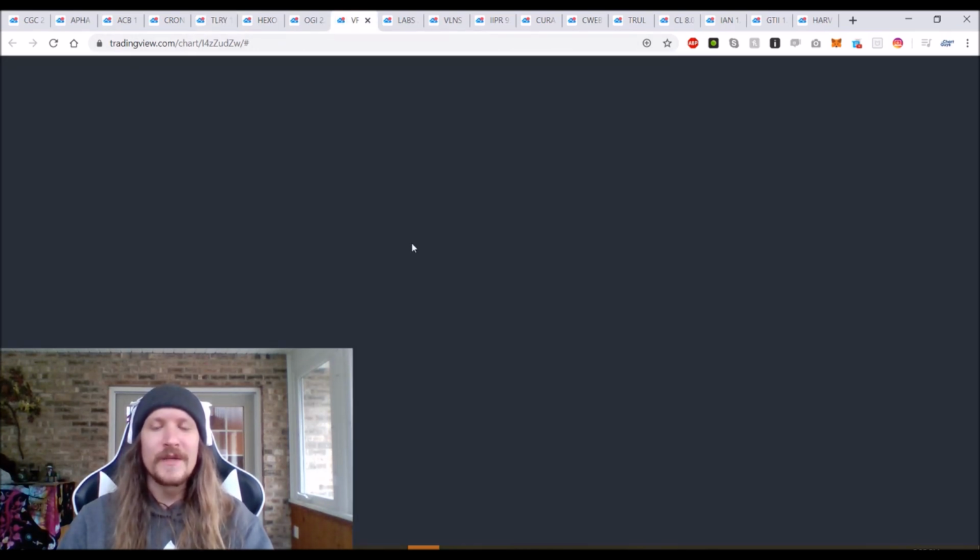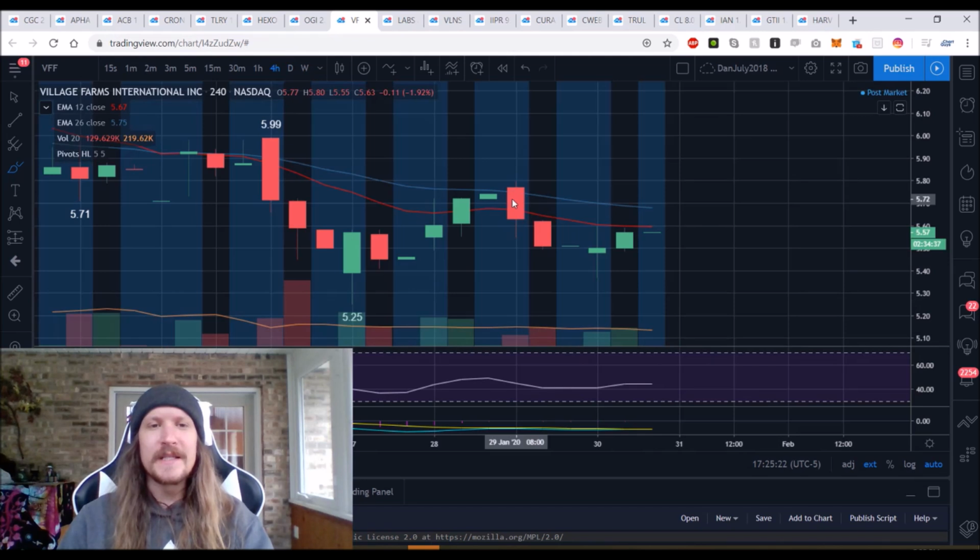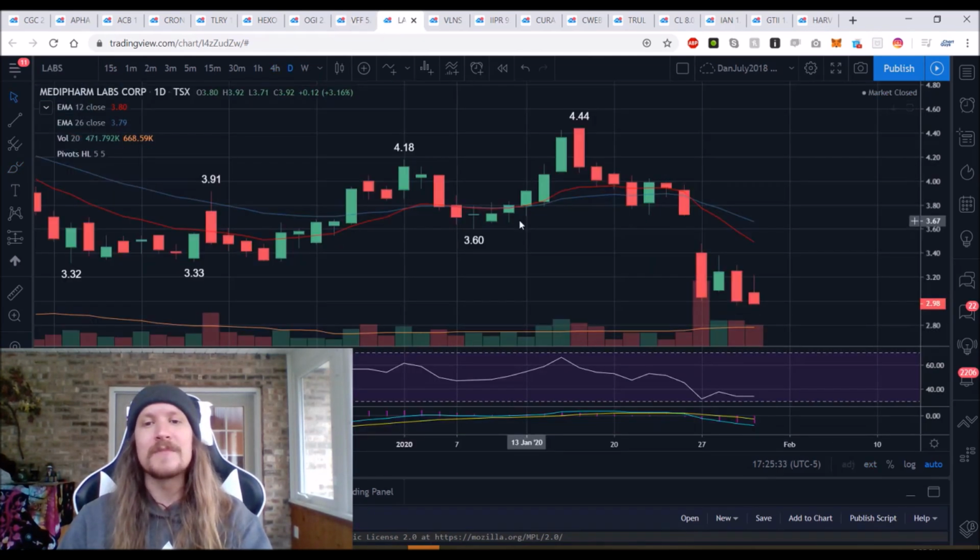VFF doing the same, or attempting to do the same. There's our higher low. Here's the 4 hour. Bulls need to see the break of 580. 4 hour for clarity on so many individual names. Not a coincidence that it's happening in the markets and in the sector at the same time.